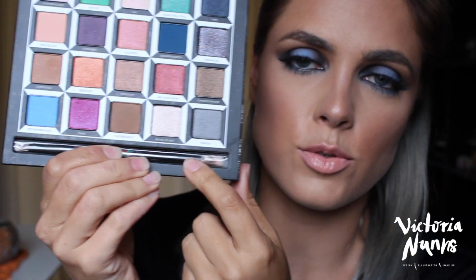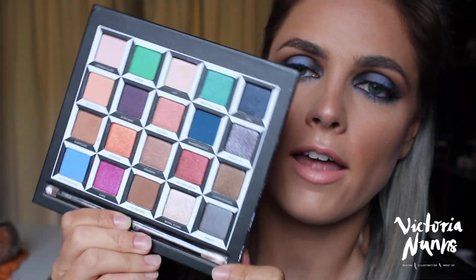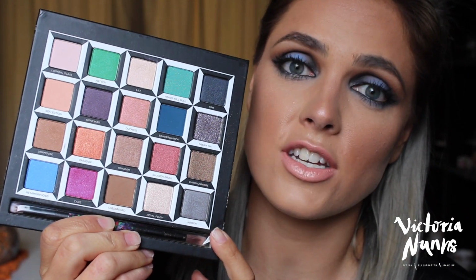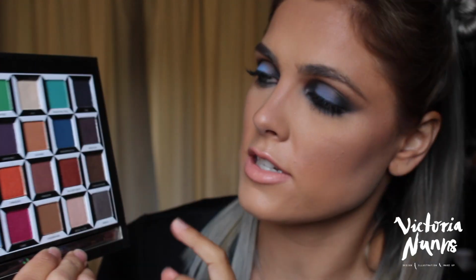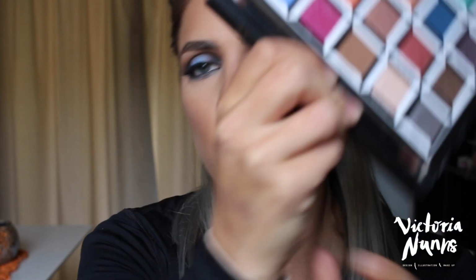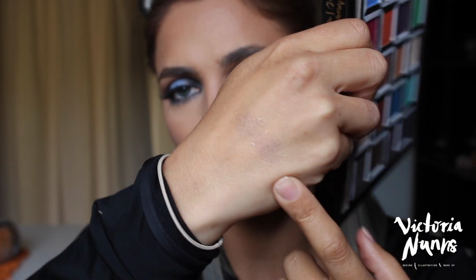It does come with a brush, which I probably won't really use because I don't ever really tend to use these ones, but these are the colours in the palette. They're all really beautiful. Some of the pigment, when I did actually go to use it, wasn't as strong as I thought it was going to be. For instance, Dream On, this was one I was trying to use today, but when I did actually swatch it, as you can see, on my eye, I went straight on my eye, the colour payoff was really quite poor.